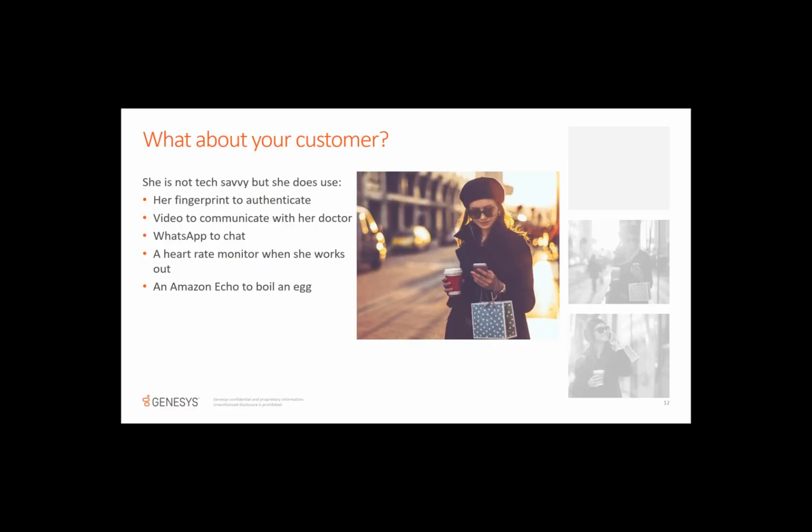So when we put the context back to our consumer, what about our consumer? This lady is not tech savvy, but she does use her fingerprint to authenticate through her mobile device. She uses video to communicate with her doctor. She uses WhatsApp to chat with her colleagues and her friends. A heart rate monitor when she works out, and she also uses the Amazon Echo to help her boil an egg. So from that perspective, she's not tech savvy, but she's using a lot of tech, and that's really cool.